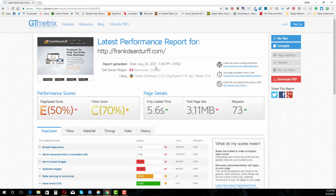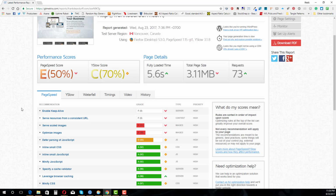As you can see here, at the time I ran this just a little bit ago, this says 7:36 p.m., but they're using -7. They're running it from Vancouver, and I'm in Indiana, so that's the time difference, but I did run this just a few minutes ago, maybe 20 minutes at the most. Now I can retest, compare, and download this as a PDF, so if you want to send it to your webmaster, you could do that. Generally, I would suggest just copying this URL here and sending that link to him or her so they can look at it.